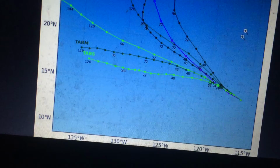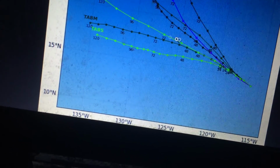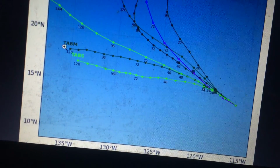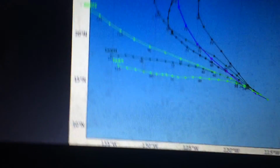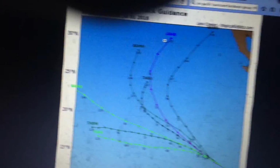The track-wise is pretty good on the system. The European, which I'll show later, keeps the system a bit further south, even though it's not shown on here. But most of the other models curve it out to sea. I think the recurve options are in favor given the improved organization since the latest European run.